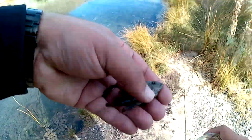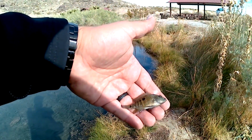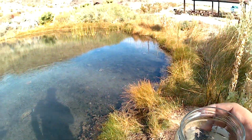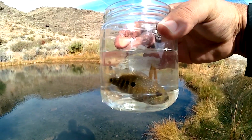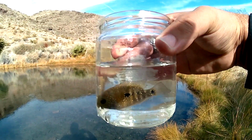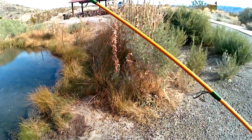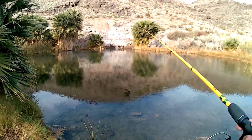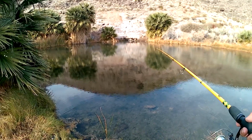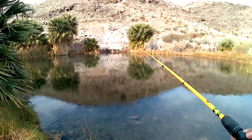I believe this to be a small little cichlid, perhaps a band cichlid, crossbred with something. I'm going to give this guy a moment to recuperate, and then we'll let him back into the water. First new species. Let's see if there's any more to be gotten out of this little pond. Trying to catch one of these smaller fish. I believe them to be some kind of mollies. Got one.